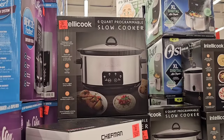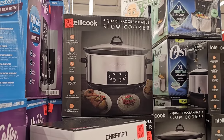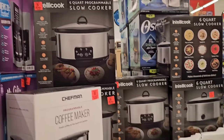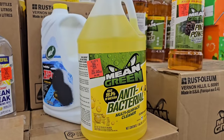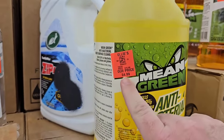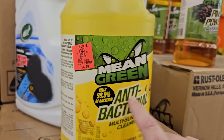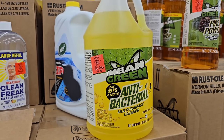Check this out. They got a 6-quart programmable slow cooker here, $24.99 by IntelliCook. $24.99. That seems like a pretty good deal. 6 quarts. Remember the last time I was here, somebody was talking about this Mean Green antibacterial surface cleaner, that this was a great deal. It is. $4.99. Says their price $10.99. Don't see this in many places either, so yeah, pretty good deal.